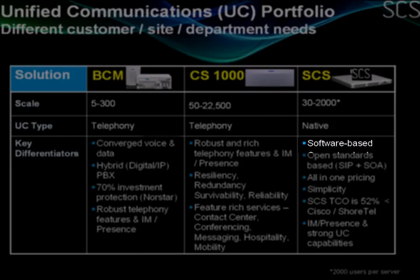And finally, we have SCS, which is a software-based solution that's supported on a ton of different hardware platforms, and as mentioned, it's completely based on open standards like SIP. Now, it's also designed using a services-oriented architecture approach, so it integrates with different web-based applications as well.